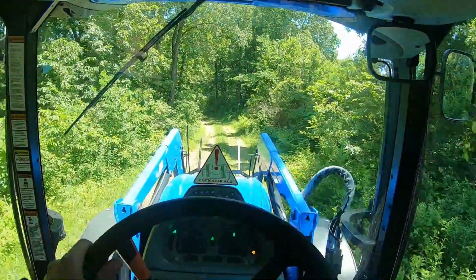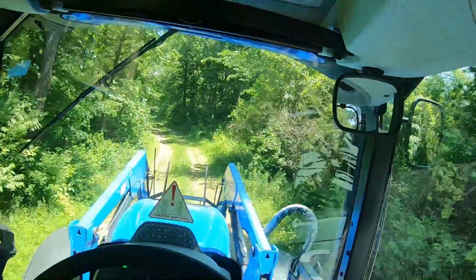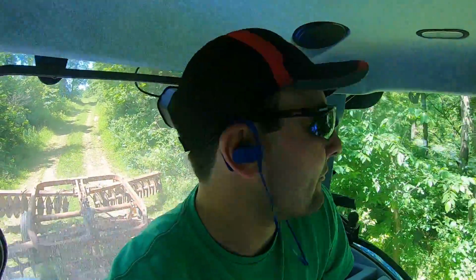So now we're heading down the hill. Put an hour on so far. This equipment was from Kuhnau Implement. Thank you, Ryan Heilig, and all the staff at Kuhnau's for getting this tractor ready for us. We like it so far. Got plenty of power for what we need. It's got plenty of loader for what we need.